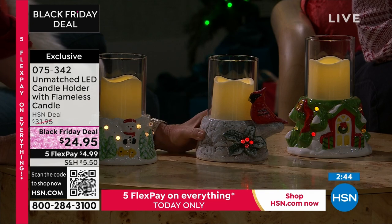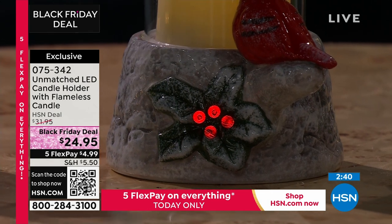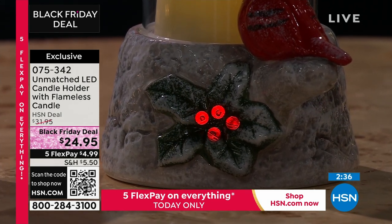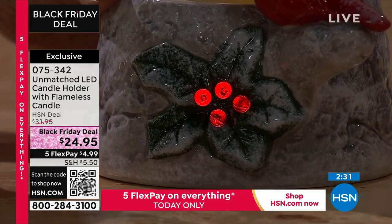Okay, let's talk about the cardinal for a minute. I love cardinals. My mother loves cardinals. There's a spirituality about cardinals. It's like when you think of loved ones that you've lost, that are visiting, we love the cardinal for that. I would leave this out year round.